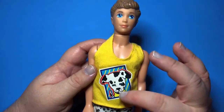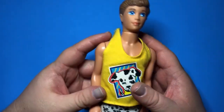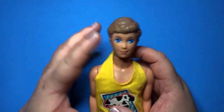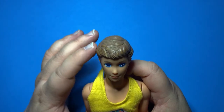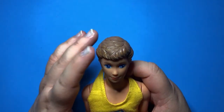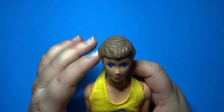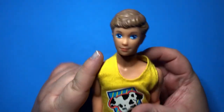I have more Kevin dolls now. They're in storage somewhere. But I was just so excited because you just never see Kevin now. They had the blonde versions, and then they had these ones with the light brown. I don't know if they had dark brown hair for him. I can't remember. I'd have to look. But isn't he just adorable?